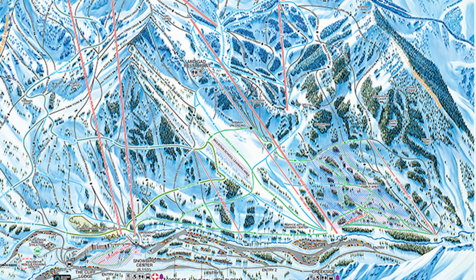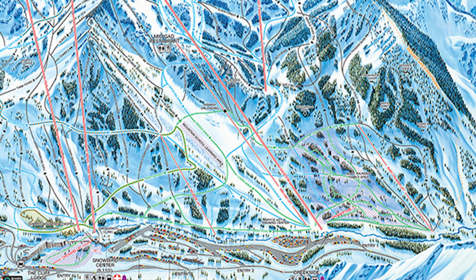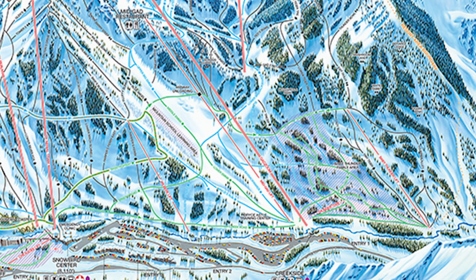Similar to Alta, you've really got a lot of steep expert terrain from top to bottom at the Bird. I will say there is some beginner terrain to work with. You've got Baby Thunder, you've got Wilbur. You're gonna find greens and blues off of those lifts. Again, it's not that much, but if you are a beginner, there is some stuff to work with.